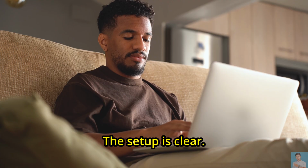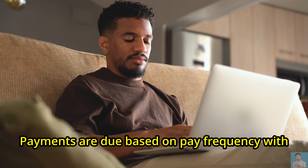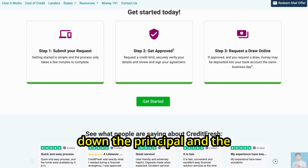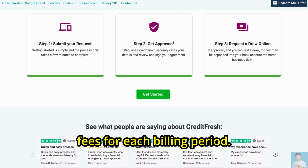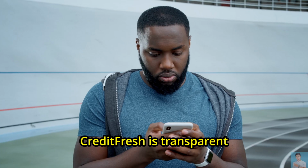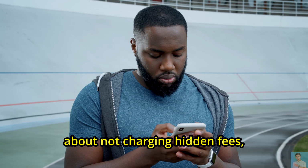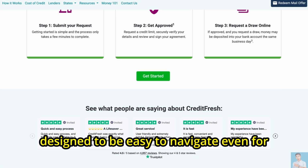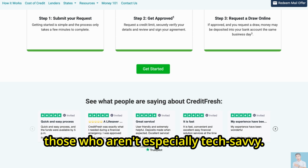The setup is clear. Payments are due based on pay frequency with an easy-to-understand structure that breaks down the principal and the fees for each billing period. CreditFresh is transparent about not charging hidden fees, and the application process is designed to be easy to navigate even for those who aren't especially tech-savvy.